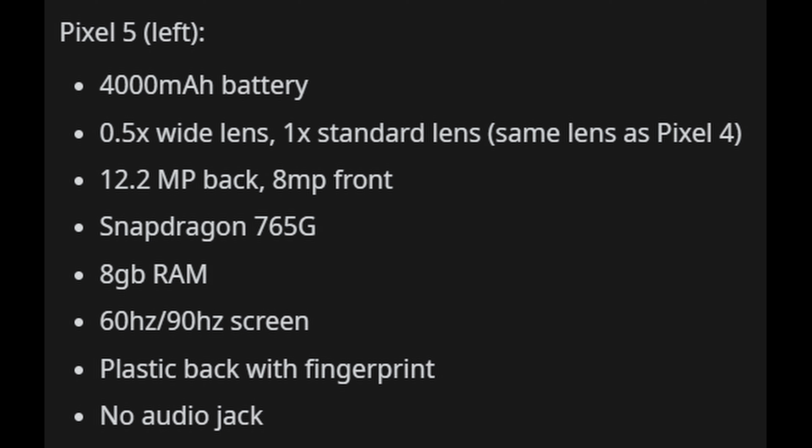The screen will be 60 hertz and 90 hertz. That would match what you got on the Pixel 4 and 4 XL, which was a 90 hertz display, so you'll be able to do the same on the Google Pixel 5. Plastic back with a fingerprint, again, welcome additions. It doesn't bother me one bit. But this one will have no headphone jack.